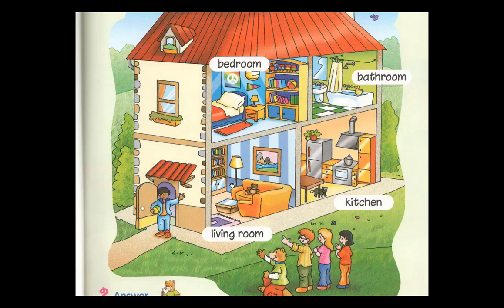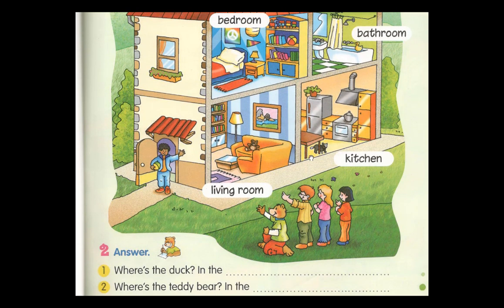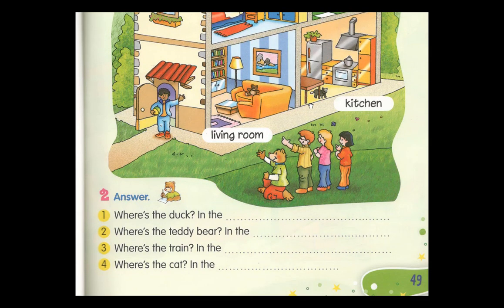Repeat, please. Living room, kitchen, bedroom, bathroom. In the garden.